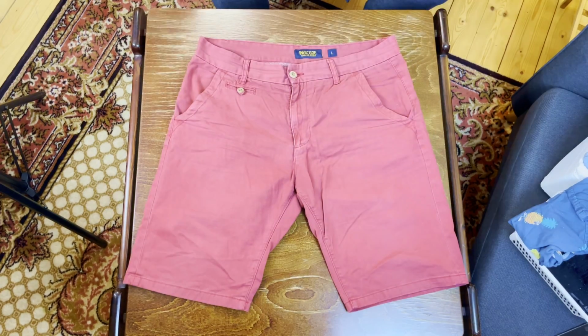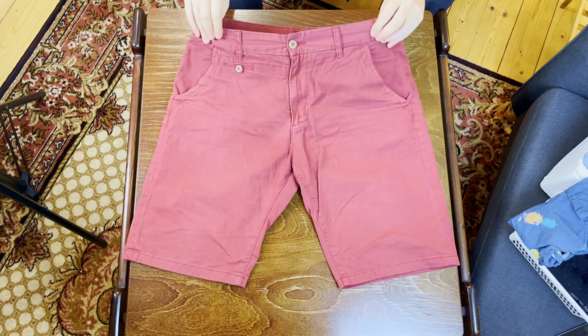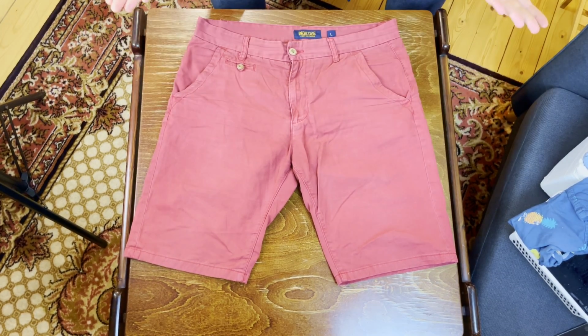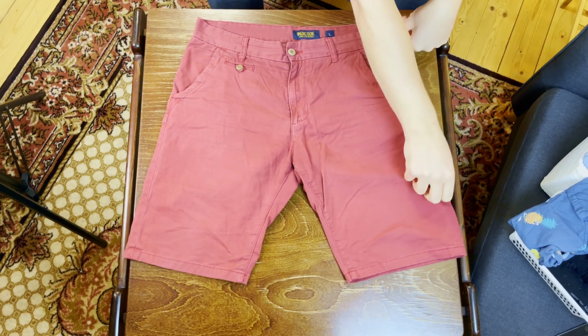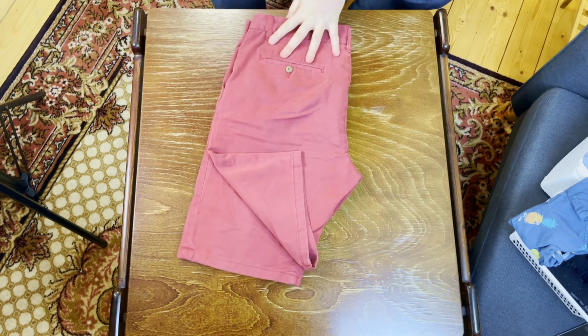Next, I'm going to show you on shorts. So this fold is essentially the same for pants as well, but I'm sitting here with this mini coffee table to demonstrate for you guys. So I'm just going to show you on shorts because I figure it's a little bit easier. So again, we're starting with shorts facing up like this, and then we can fold them over in half from side to side. So not in thirds this time, because it's going to leave ugly wrinkles down the pant legs of the shorts.